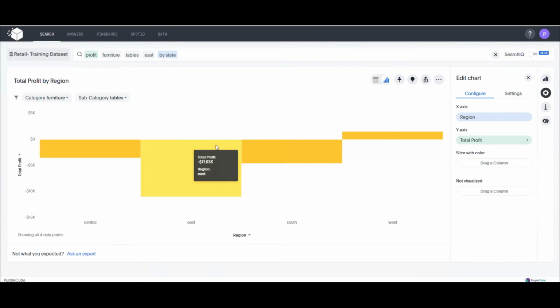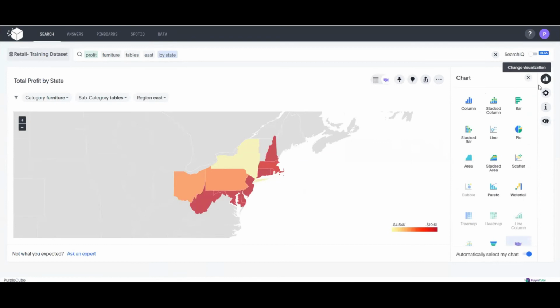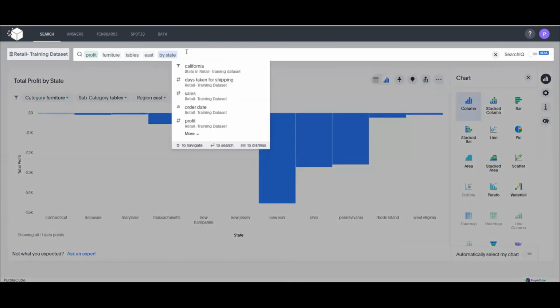So I will select that state. Okay, I have it by chart, but I have it by map, but I want it by bar chart. Okay, I select this. So I see that New York is the one which has highest negative profits, but now there are few smaller values, but I just want the last bottom 5. So how do I do it?